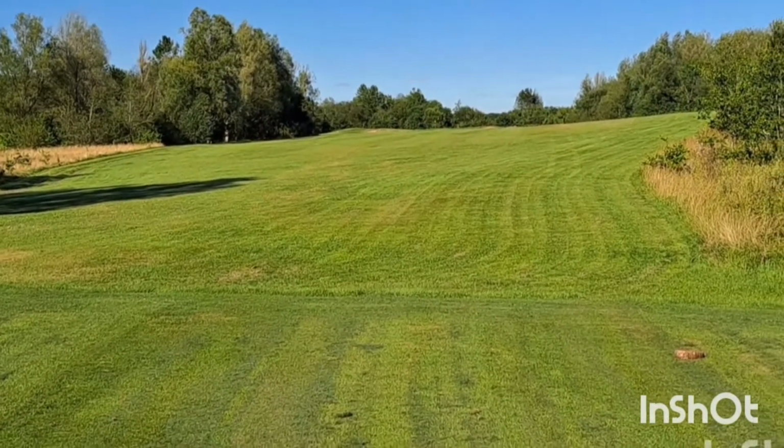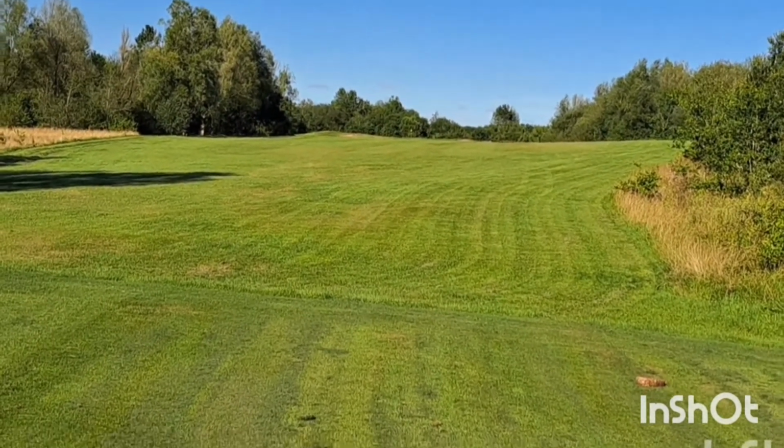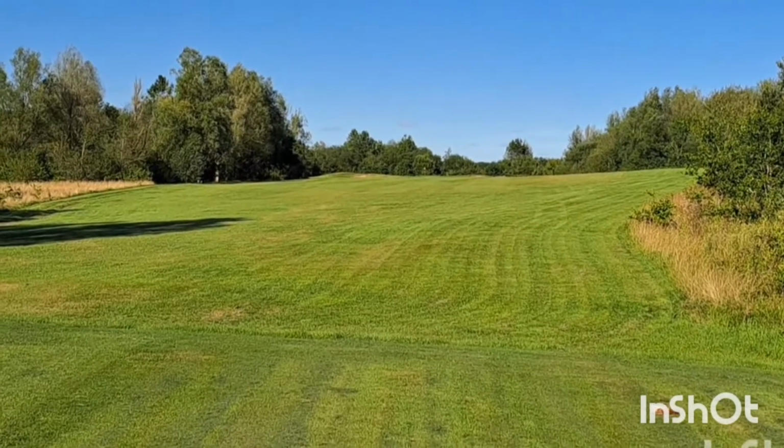16th hole, 311 yards, par 4. Slight rise all the way to the flag. Couple of bunkers I can see up near the pin. 311 yards, not too long.